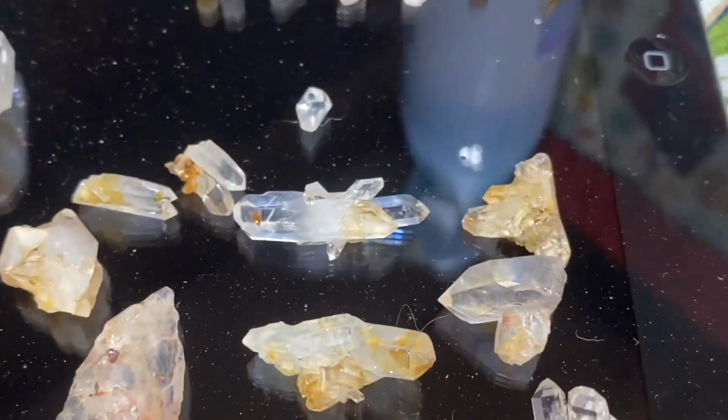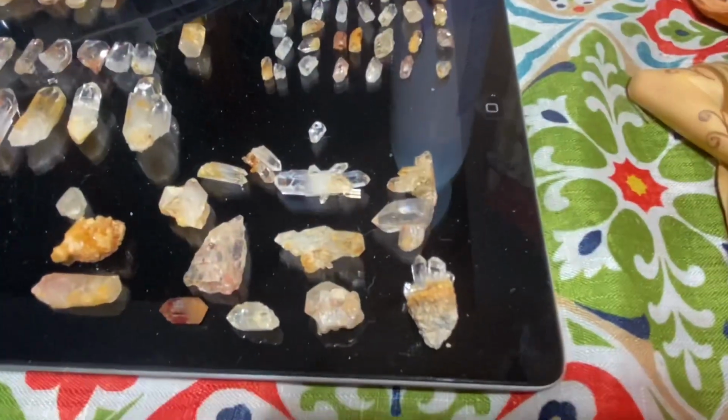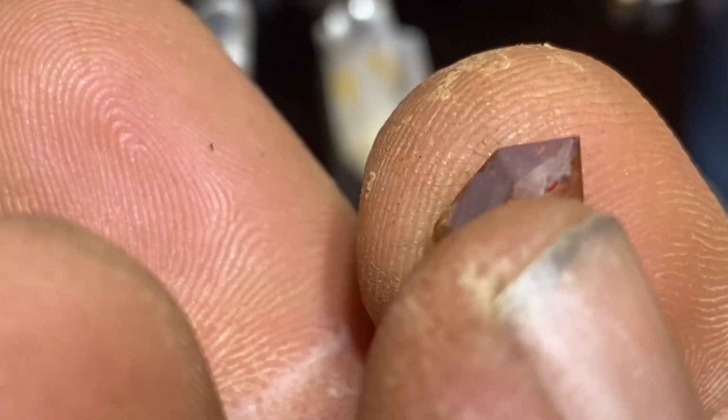We got super double termination going on there. That actually might be the best piece right there. It's like triple double terminated. It's ridiculous. That right there is double terminated as well. It's faceted on all sides. We'll go ahead and pick it up and show you that. Got a little bit of color on it. There's a couple other double terminated pieces here.